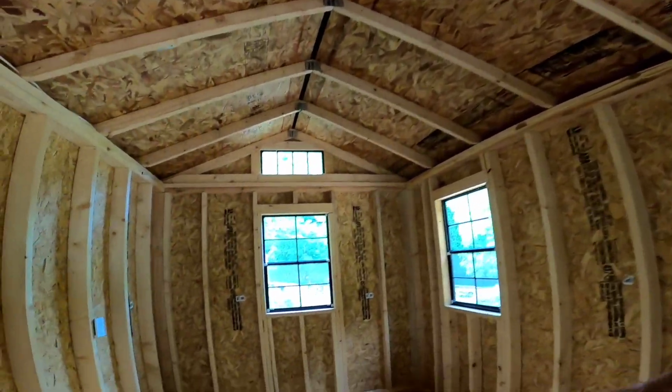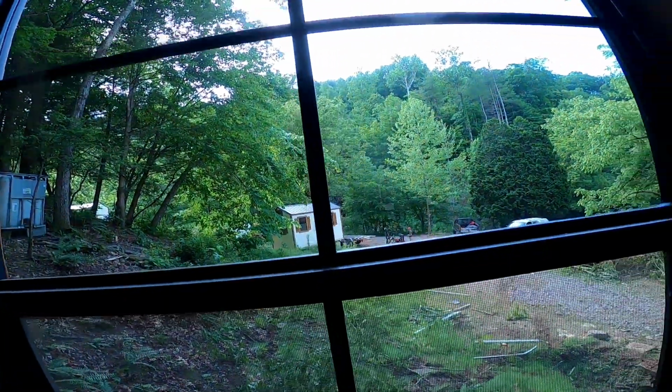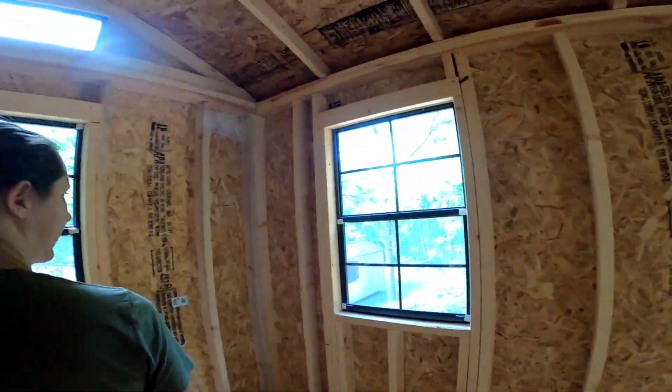Cool. You know what I really like? I really like the top windows. Yeah, those second bunks are going to be really cool up there. Yeah. That's a good view out of every window from this cabin.